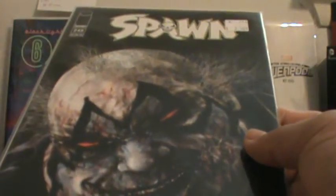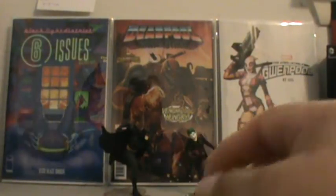This was one of them, so I went through his Spawn thing, and this is one I picked up. Ended up picking it up for $3.50, not bad. I've seen it on eBay for $5, $6, $7 plus shipping, but he had it for $3.50, so I decided to take this. This is issue number 245 with the cover of the Violator. I mean, not the Violator. This is a Clown Violator, whatever you want to call him. But that is a nice looking cover. So I picked that up while I was in there.